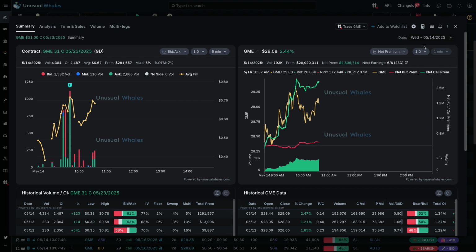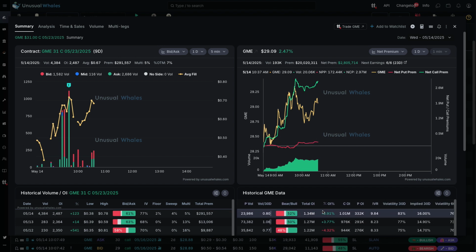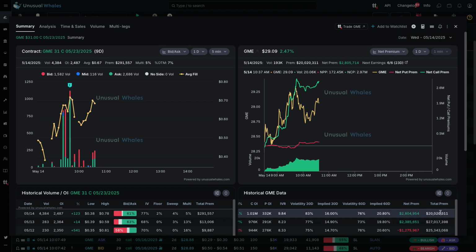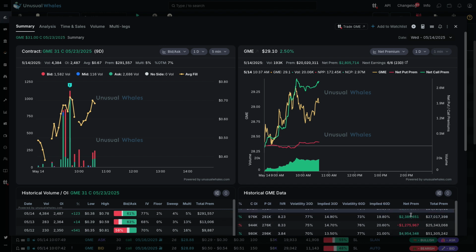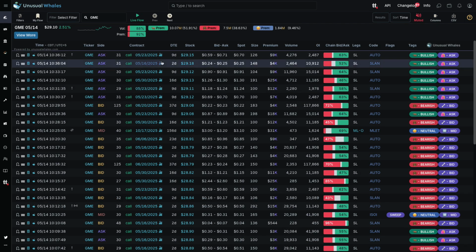I like that premium though. Gliding high, net put premium just kind of riding flat. But historically today, let's look here. 20 mil already total for the day, and net premium 2.8. So pretty strong in that regard, so far this morning. Let's see what else is coming through here.